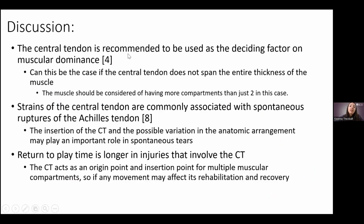And so, first of all, the central tendon is recommended to be used as the deciding factor on muscular dominance. And my question is, can this be the case if the central tendon does not span the entire thickness of the muscle? And furthermore, should the muscle be considered to have more than just those two compartments? Like we will see in a couple more slides, our intramuscular aponeuroses may connect internally to separate the muscle into anterior and posterior compartments. So that creates an additional compartment that the soleus was not known or considered to have.